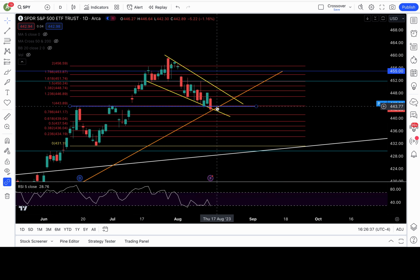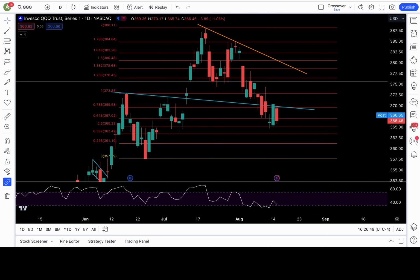So 444, below that is bearish. 444, above that is bullish. That's going to be our equilibrium level. Follow through for the bears would be a breakdown of 442.5 and 441. Follow through for the bulls would be, of course, recapturing 444 and clearing 445.5 and 447. All right, guys? Let's play this unbiasedly tomorrow.